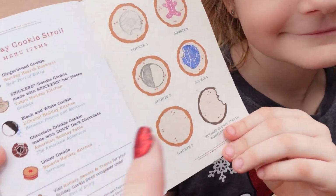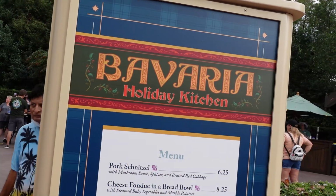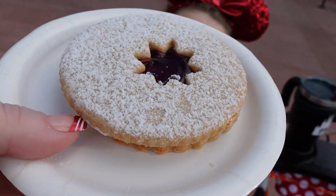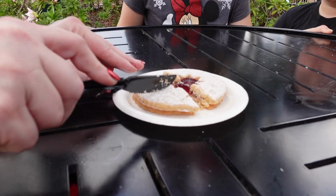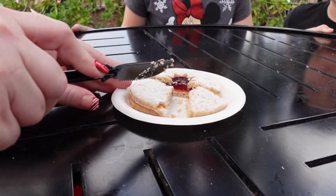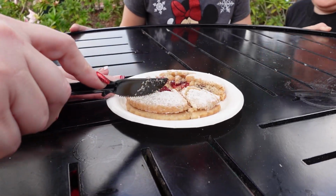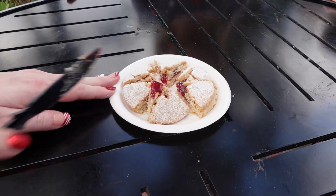We need to get 1 more cookie and then we get our free bonus cookie. Now this cookie is located at the Germany Pavilion and it's called the Linzer cookie. This one is actually like 2 cookies with jam in the center and powdered sugar on top. It is definitely the most beautiful cookie, I would say, out of all the cookies we've tried.